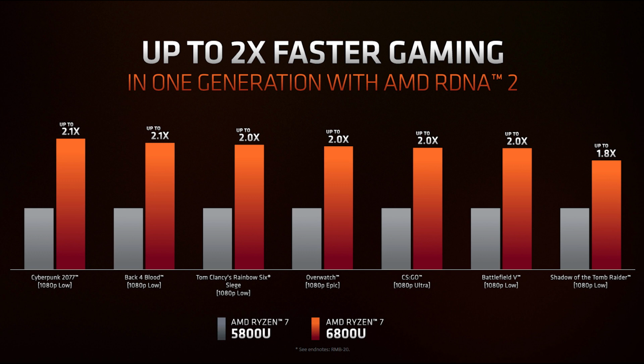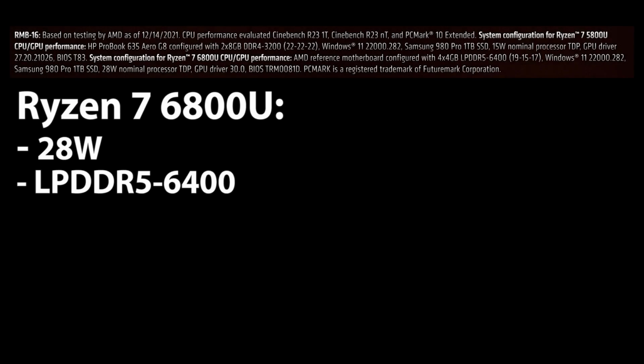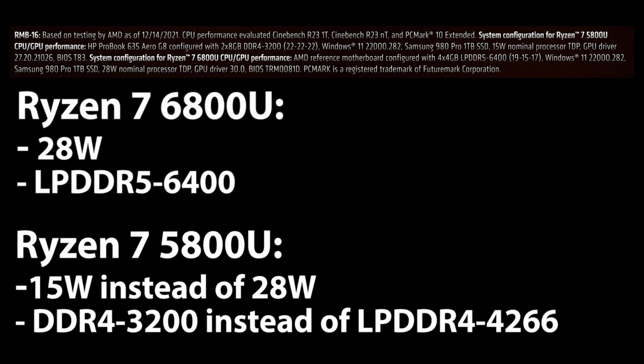So immediately I wondered if AMD pulled an Intel on us. And if we look at the footnotes, exactly that happened. AMD chose to compare the absolute best Ryzen 6000 config with the absolute worst possible Ryzen 5000 config to get that, for marketing, seemingly important factor 2 improvement in performance. For one thing, they have chosen DDR4 3200 instead of the also very common LPDDR4 4266. And as you know, RAM bandwidth affects the iGPU performance greatly.